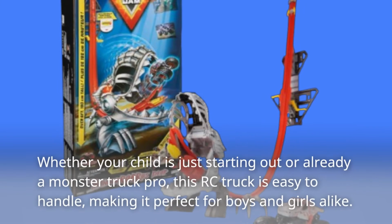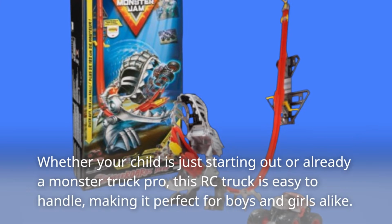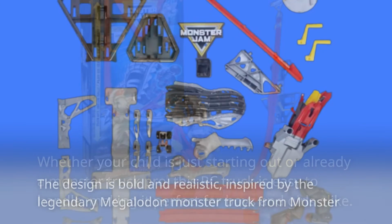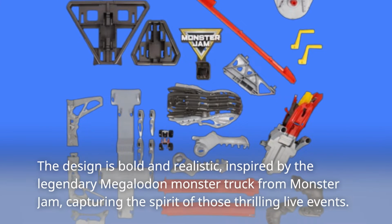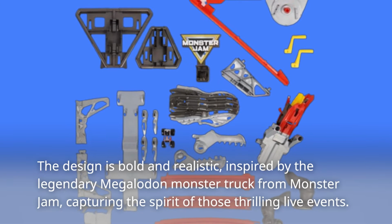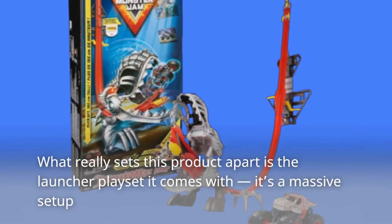Whether your child is just starting out or already a monster truck pro, this RC truck is easy to handle, making it perfect for boys and girls alike. The design is bold and realistic, inspired by the legendary Megalodon monster truck from Monster Jam, capturing the spirit of those thrilling live events. What really sets this product apart is the launcher playset it comes with.